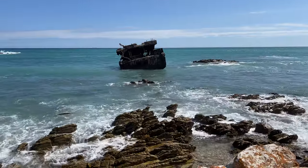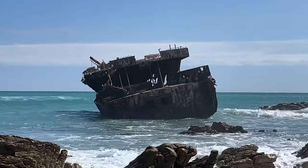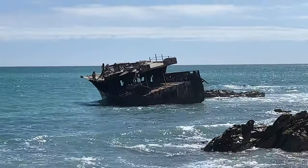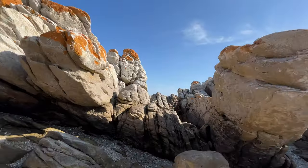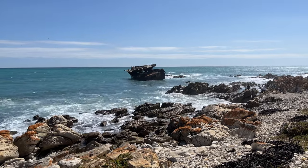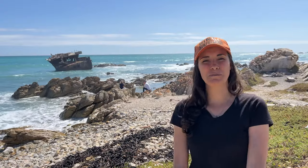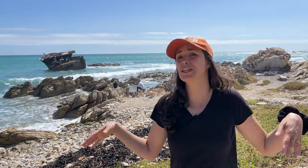This wreck was a small Japanese fishing boat called the Maishumaru number 38 that sank in November 1982 after a storm caused it to run aground. Thankfully, all 17 members of its crew were able to swim to safety. Look at these amazing rugged rocks, and you can see why ships were often shipwrecked here. The ship remains as a memory of how things used to be before the lighthouse. And thanks to the lighthouse, accidents like this could be now largely avoided.